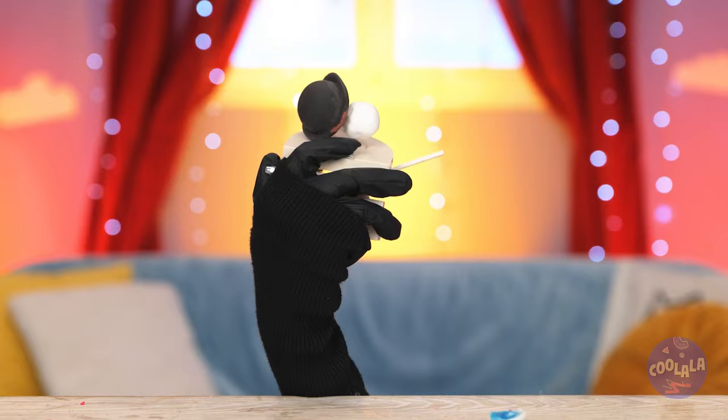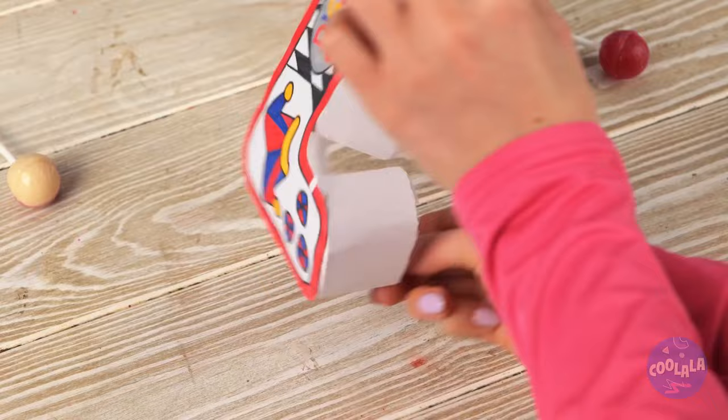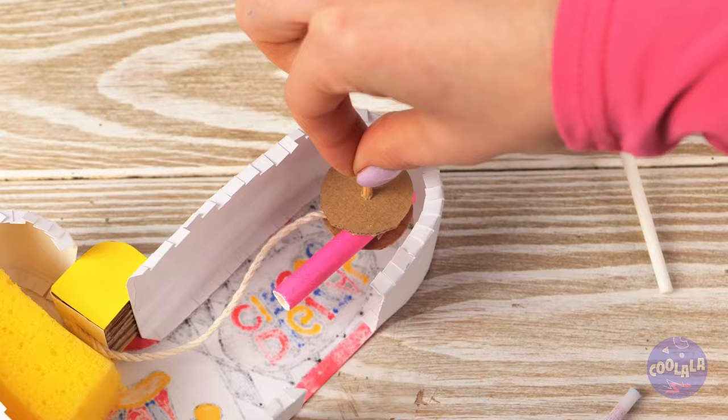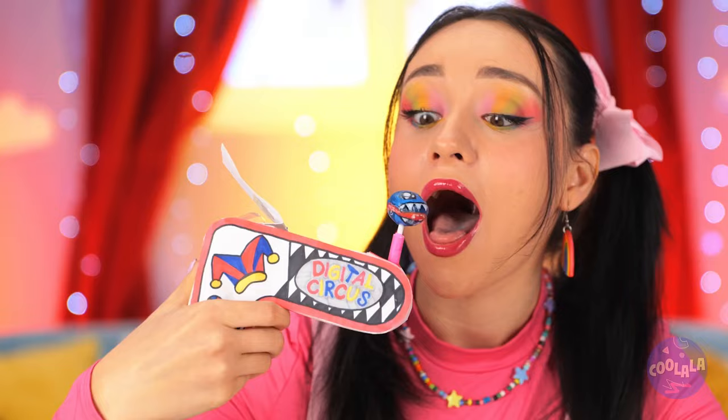Looks like Kane's got a sweet tooth. Well, so do we. Let's make something to help us protect all our candy. And it will even hold it for you. Just don't forget the lollipop. Now, why don't we try it out? It works. And it tastes delicious.